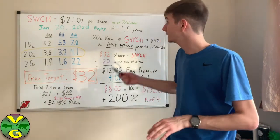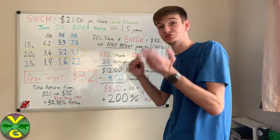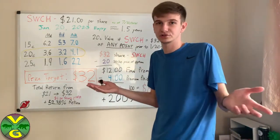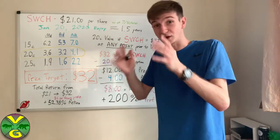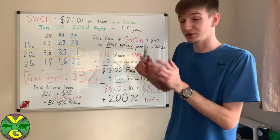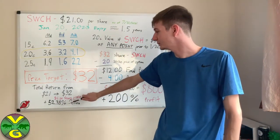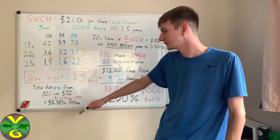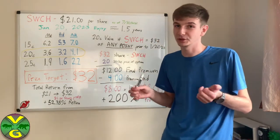So if Switch went from $21 to $32, right? And you did shares, you might think, why not just trade shares? If you want to be safer, yes, trade shares. But if you want to be more aggressive, you could look at this call option strategy. So trade your shares, you go from 21 to $32, right? You make $11 per share. You make 52.38%. Not a bad return, right?